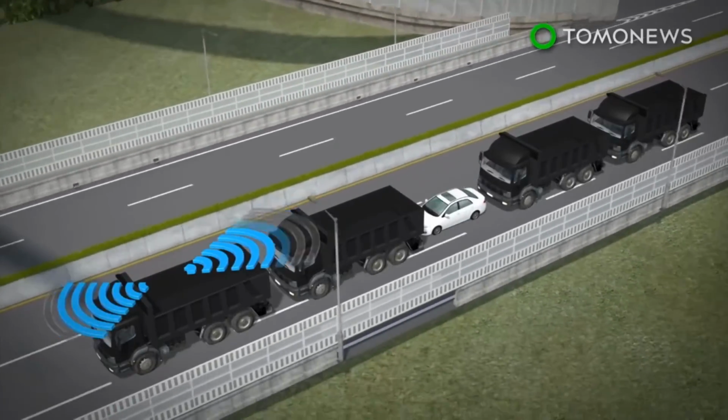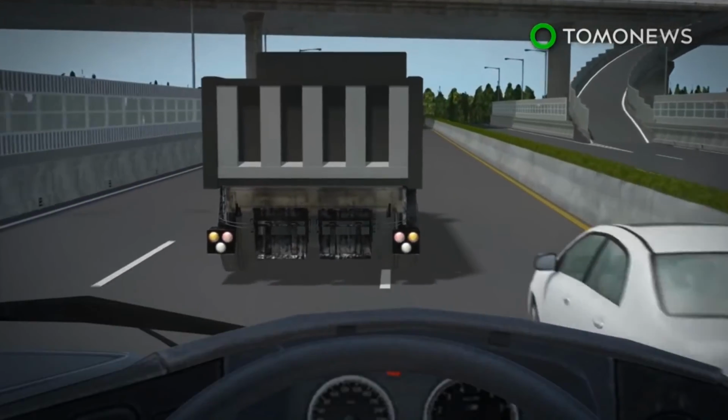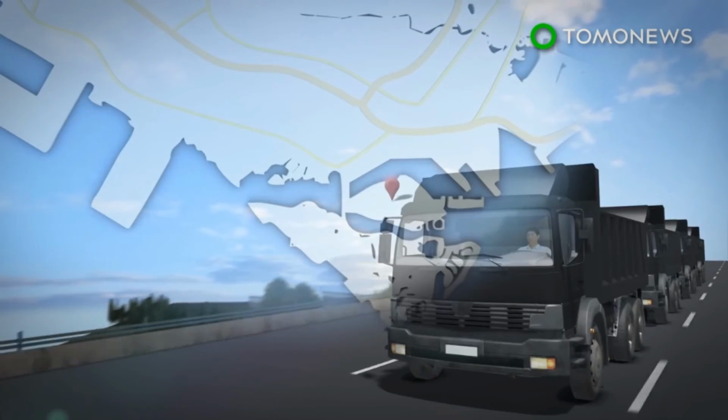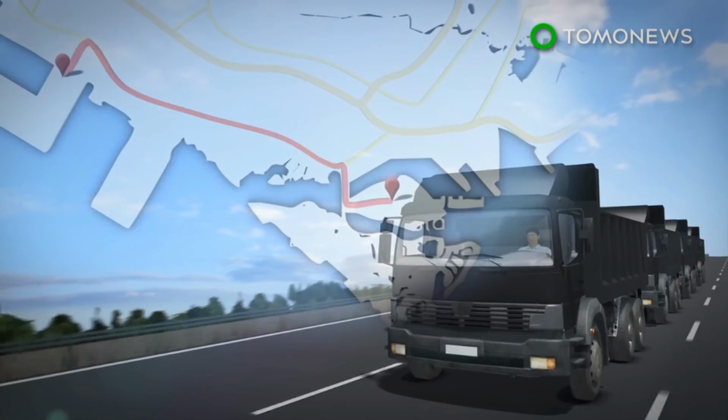Trials for the development of the system will take place over the next 3 years, but the end goal will be to fully automate the processes for the precise docking and undocking of cargo loads.